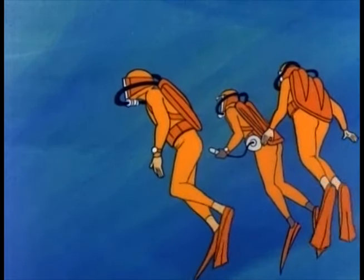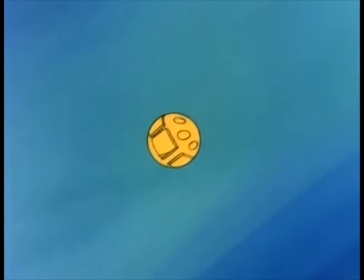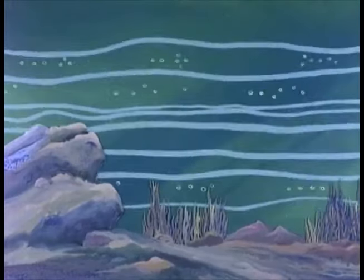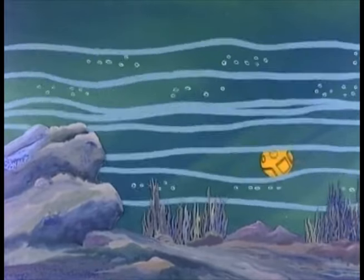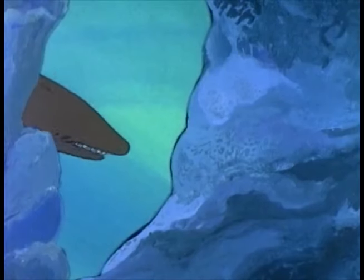It should have been caught in the current by now. No, what if we're wrong? What if the current isn't strong enough? You can stop worrying right now. They're experienced divers, so they'll know how to stay right on the edge of that current and let it carry them too, only they're under control. Don't lose it! This way, it's dropping. Oh, look!